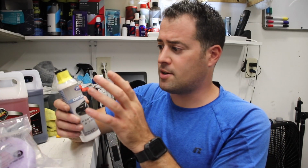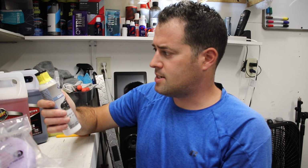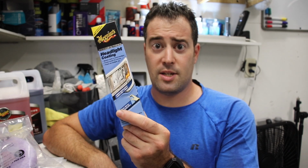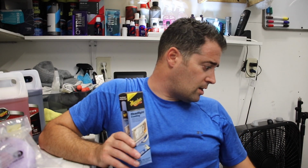So Optimum car care stuff that they carry, and I'm also interested in getting their clear coat restore, which is basically a hand-applied clear coat that you can put on bumpers. Very interested in that product because it could be used on headlights and a few other things. And for headlights, I did purchase the Meguiar's spray-on stuff, and I still need to do this. I'm actually going to be doing this on my own headlights.